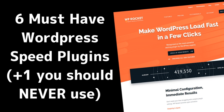We do a lot of speed work. We have a speed service called WP Speedfix, and we've worked with nearly 2,000 websites now optimizing their speed. So we know a lot about what works and what doesn't. Let me run you through 6 plugins that are must-haves for WordPress speed and one you should never use. So let's get to it.